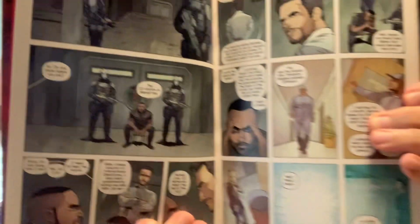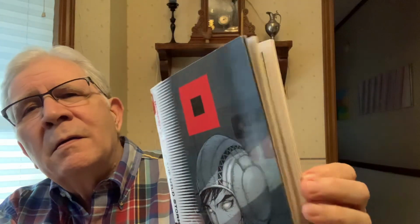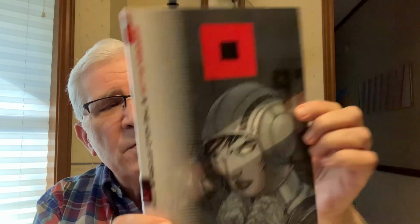But yeah, this introduces a lot of the characters that were in that series, because it's the first 6 issues of that series. And this is what some of the artwork looks like. But anyway, I haven't read any of these yet, but I look forward to doing so. So like I said, this is Warren Ellis's Wildstorm.